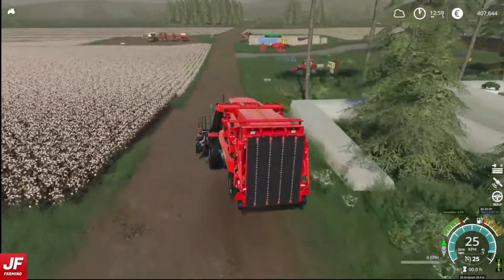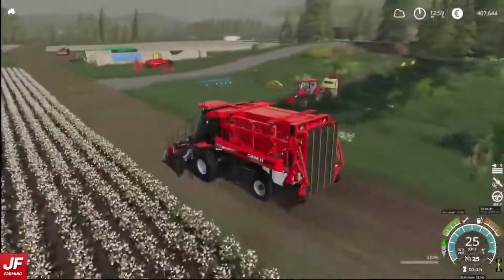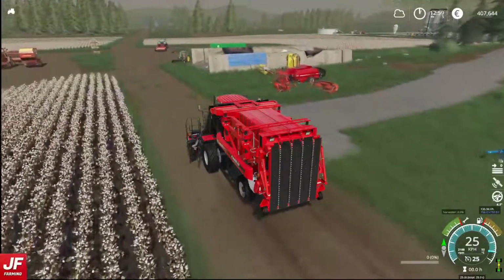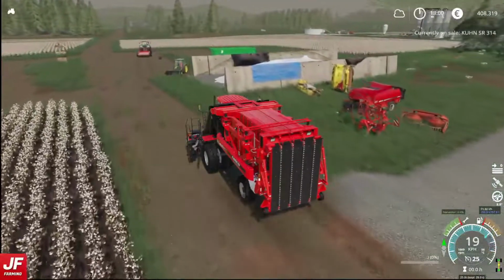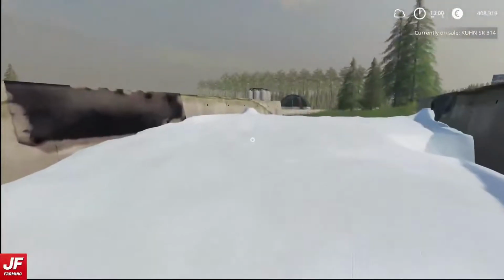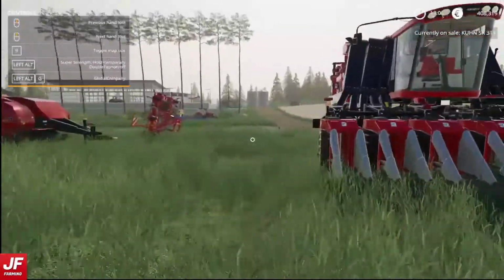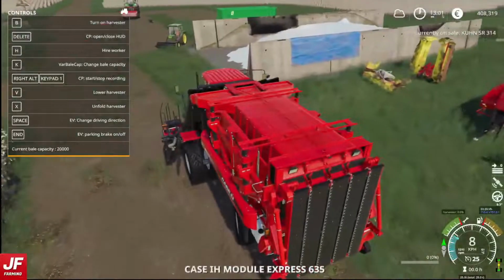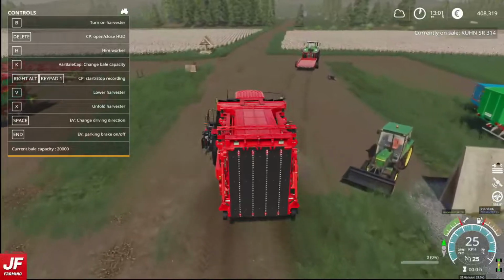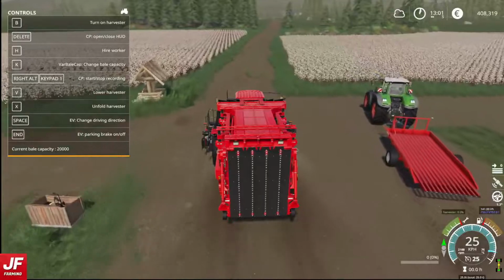Because we've got four cotton fields together. We've also got the thingamabob signage, which I think is probably finished. So we'll just hop out and check on that. I think he's done, maybe. He is done. So we can open that silo. So we might do a bit of selling of that as well, just to do something different. We can do variable capacity. Okay, but we're already at 20,000 as standard, so there's no point in that.